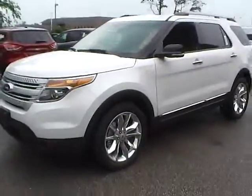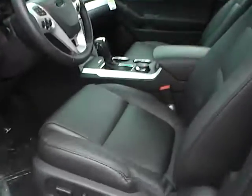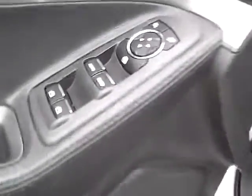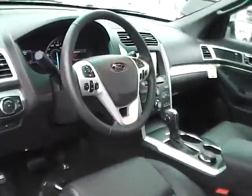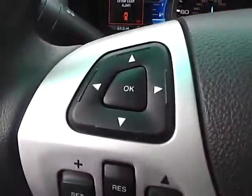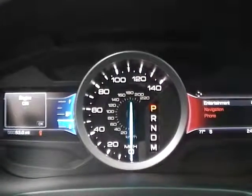So let's take a look at the interior of the vehicle. Charcoal black leather seating. The power driver seat. Power windows, power mirrors, and power door locks. We also have a multi-function steering wheel with cruise control, audio controls, and Bluetooth connectivity. We have a nicely lit up gauge cluster.